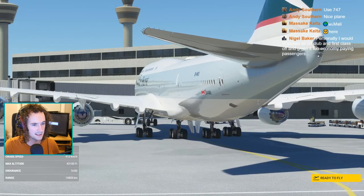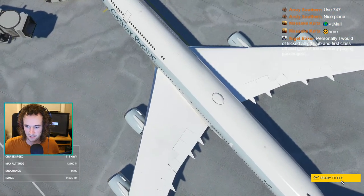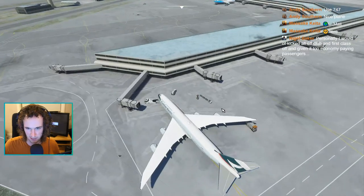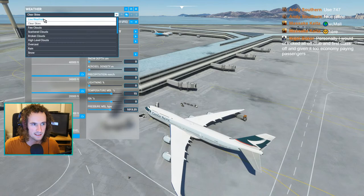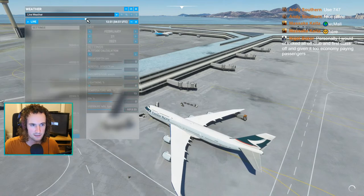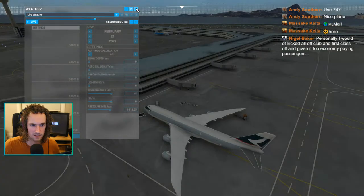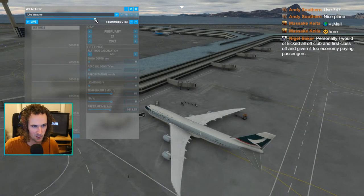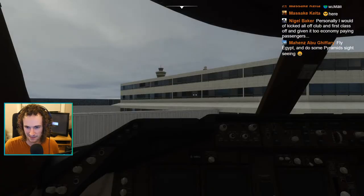All right, let's crack on with this approach anyway. This won't take too long, and then we'll check out something else. So let's just set this to live weather. There we go. It looks like it's quite windy here. Just saw the sea change to a very dark color, which means that there's a lot of wind.